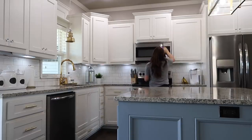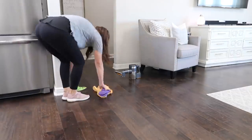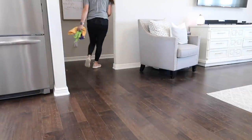And then we've done a lot of additions. Like, we've added all new hardware. I have to get a new pendant light. I just haven't found one I liked. We're slowly making changes, but some of those paint colors we just don't have.